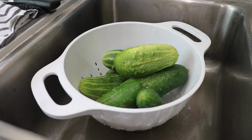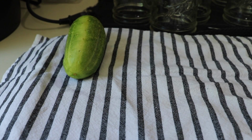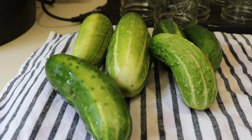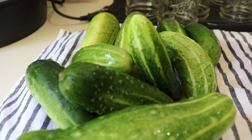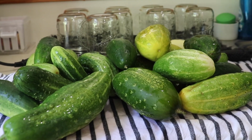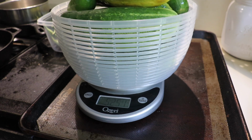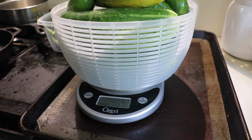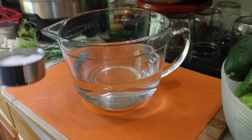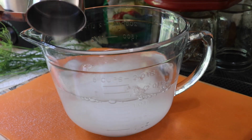I washed the cucumbers just using tap water and set them to dry a bit on a towel. I did take a quick measurement to make sure I had the right amount for the recipe. Then to 4 cups of filtered water, I added half-ish cups of pickling salt and gave that a good stir to dissolve most of the salt.